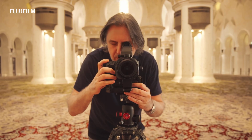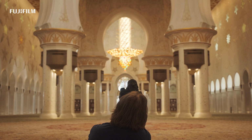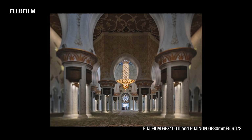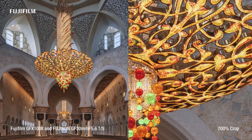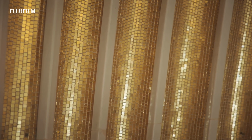Another very cool thing about the GFX camera is the customization. GFX can be completely customized. Basically, this allows me to not disconnect my view from the subject and not really worry where all the commands on a camera are. And that, again, contributes to your creativity and just removes one barrier between you and the machine.